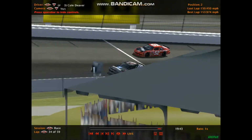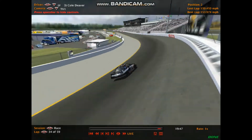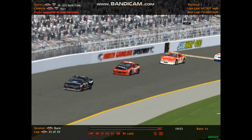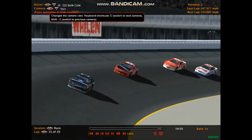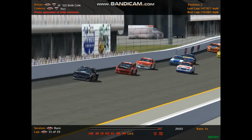Side by side in turn number 3, and Deaver takes the lead in the GM Goodwrench Chevy. That's now letting Jessica Shelton close up on the back of Seth Cole's car. You got a northerner sandwiched in between 2 southerners there. Deaver from Georgia, Shelton from South Carolina.